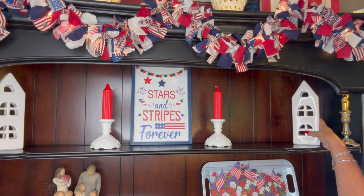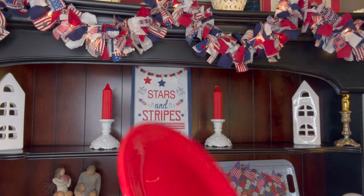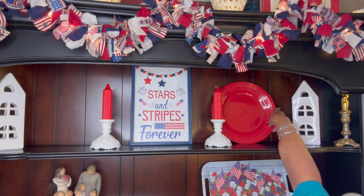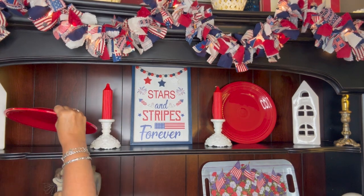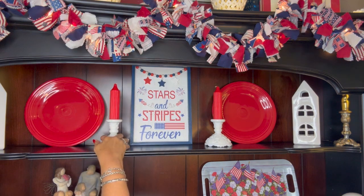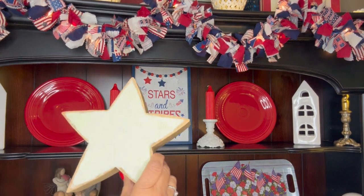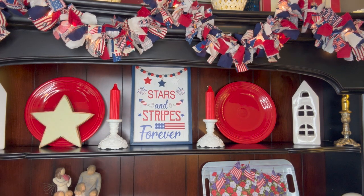I don't really know. Now on either side of that sign, I'm going to put a couple of Fiesta Ware red plates. These are ancient. I used to use these dishes as our everyday dishes, so they're kind of scratched and have had better days. Most definitely, but you know what? That's okay. I'm going to leave these white milk glass candlesticks right there. And then I have a couple of wooden white stars I'm going to set right in front of the plates, just like that.